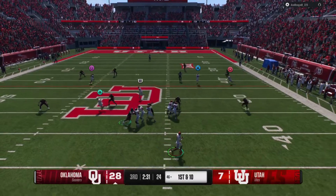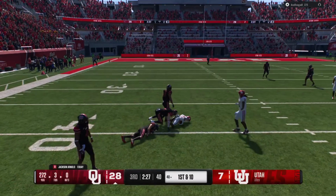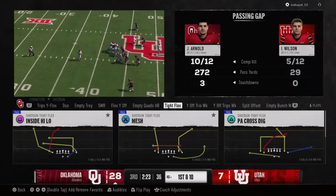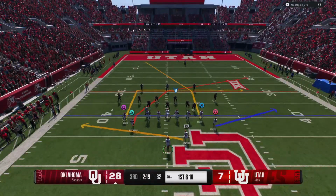Going up top on 1st down. Working that left side now. He knew exactly where he wanted to go with that one, and they've got enough for the first down. It's a really nice throw. It's so impressive watching this Oklahoma passing attack now.